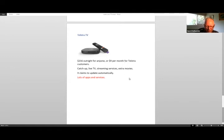And from the reviews I read, it's probably a little bit better than the Fetch. It has catch-up, live TV, streaming services, lots of movies. It also claims to not get out of date, a bit like the Android system. If it needs to update, it'll apparently do that. So it's got a lot of stuff on it, and it looks like a pretty good product.